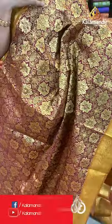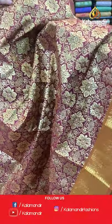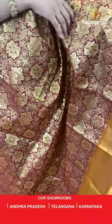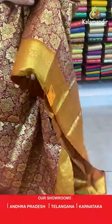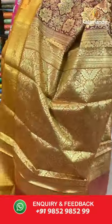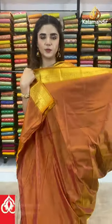Have a look at this saree. Here we have a beautiful combination of maroon and mustard. The body is brocade with floral design, beautiful design, and we have a contrast zari border, a contrast rich pallu, and a plain blouse with border.